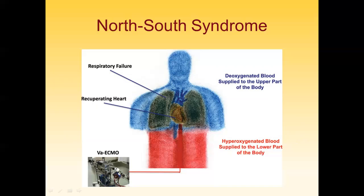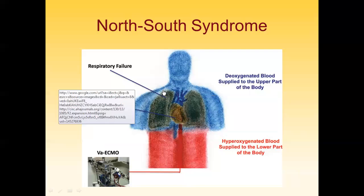So the only thing to do is just keep an eye. If you've got good pulsatility, you can put an O2 stat monitor on the right hand. That's easy. Otherwise, you just have that art line in the right radial artery, and you have them check an ABG. Oftentimes they'll prompt you if you haven't done this already. They'll say, hey, what do you do with the right radial artery? The PaO2 of blood coming through the ECMO can be 500, and then your PaO2 up here is sitting at 50. If you don't check, you don't know that.